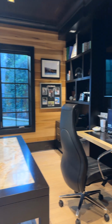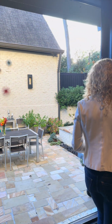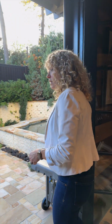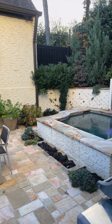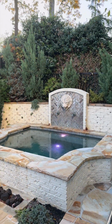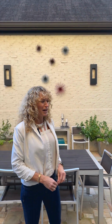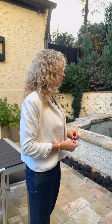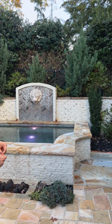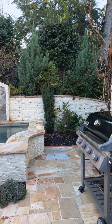If you want, I'll show you outside. This space opens to our back patio where we do more entertaining and family dining. So this is our tiny little backyard, but we maximize the space. So again, 2 grills, a smoker, because we're cooking all the time, a fire pit, and this is our spa jacuzzi that we enjoy in the wintertime, and it becomes a pool in the summertime.